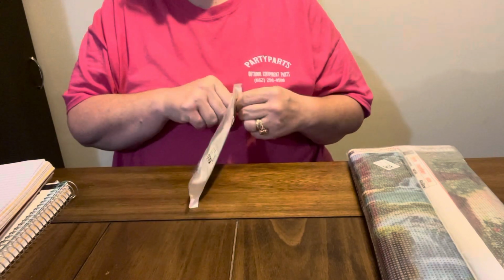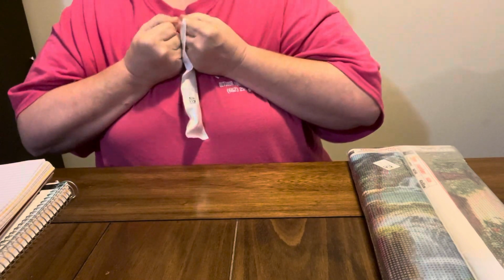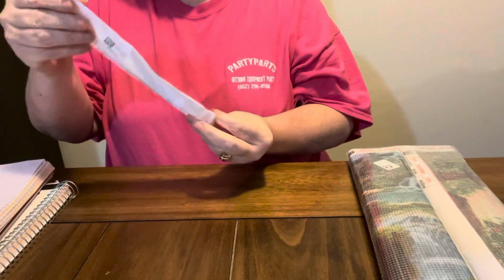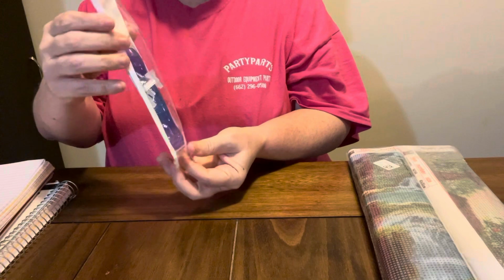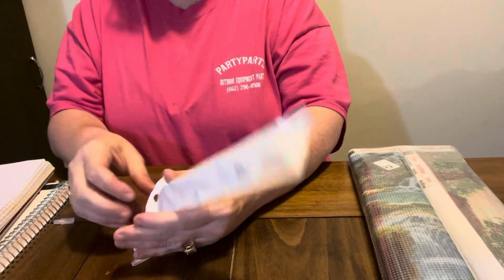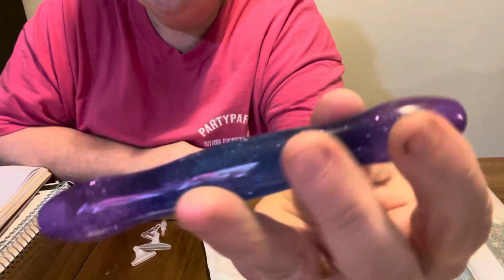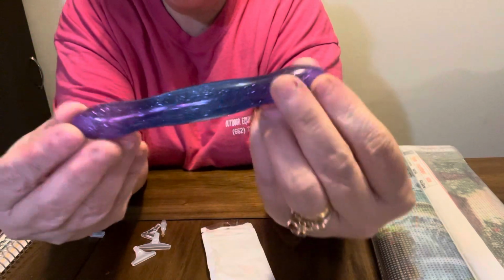I know. So y'all don't say nothing, I know. But y'all, I had to have this one. And when you see it, you're gonna know why I had to have it, because I couldn't help myself. It made me think of a mermaid. I can't help it. But y'all, is that not gorgeous? Look at this purple and blue. I love it. Oh gosh, I'm so excited.